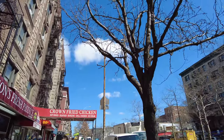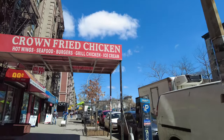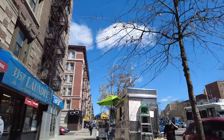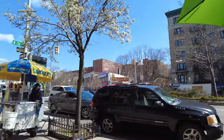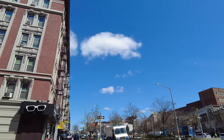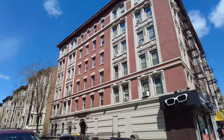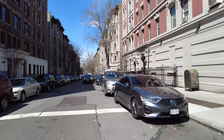So I think we're in the neighborhood starting at 135th Street and going north that in the 60s was called Spanish Harlem. Note the detail on the apartment buildings down the block and here. Double parking.